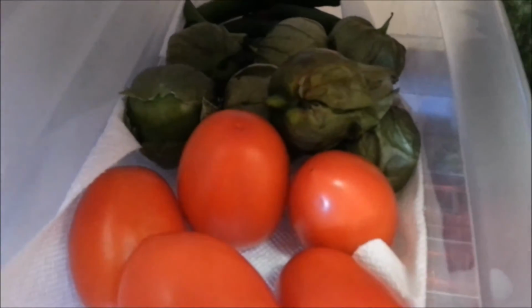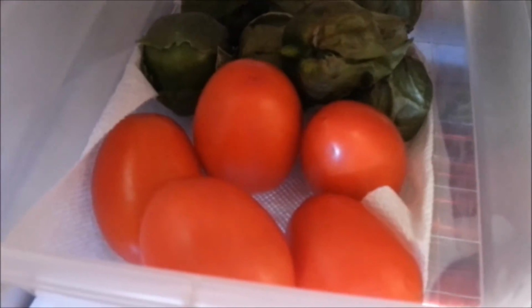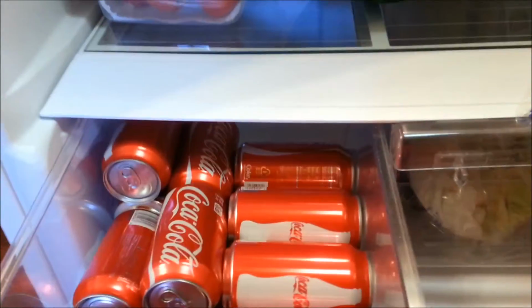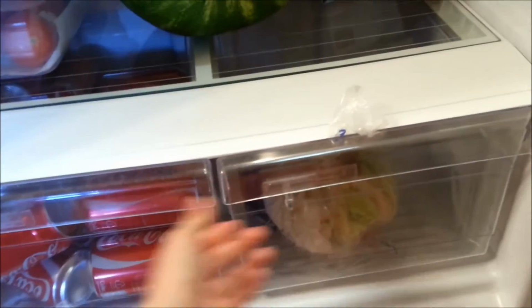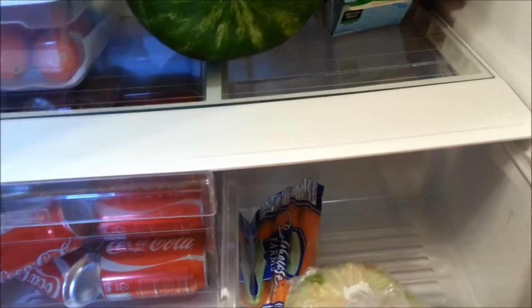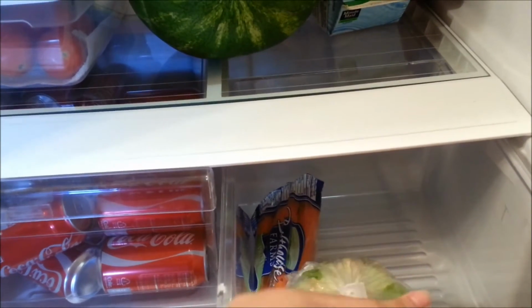And here I keep tomato, chile serrano, and tomatillo, and I keep them in here because I've noticed that they last longer. And I also put a napkin at the very bottom so the napkin can get all that moisture out. And then here I have some Coca-Colas. This 24 pack usually lasts us about 3 weeks. And then I just have some carrots and some lettuce. I usually keep cabbage and stuff down here.